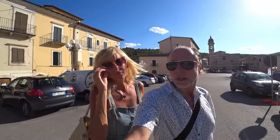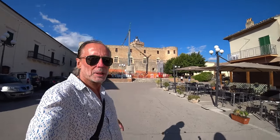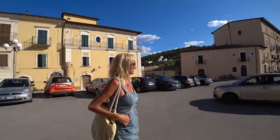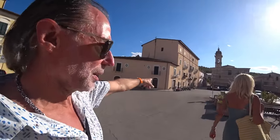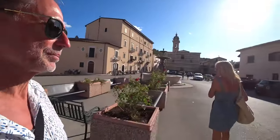We're in the main square now in Capestrano, which is quite a big square actually. It's really big, isn't it? And at the end of the square is the castle, facing very predominantly out over the valley. This is a good restaurant, we can vouch for that. And here's the whole square. There's a gelateria just over there, and a pizzeria over there. That's where the tourist information office is.